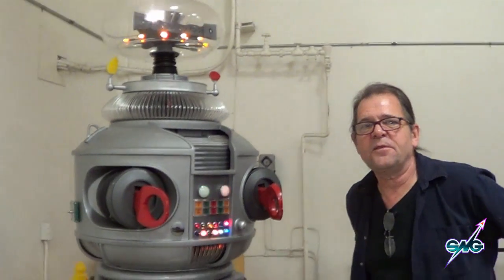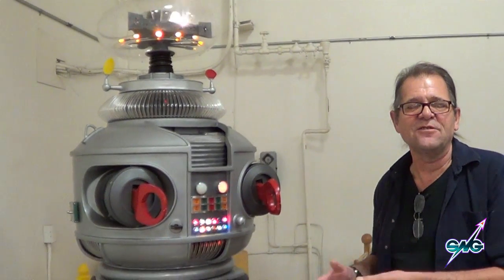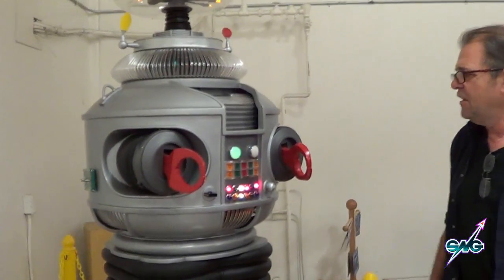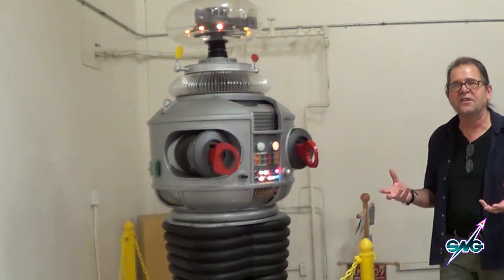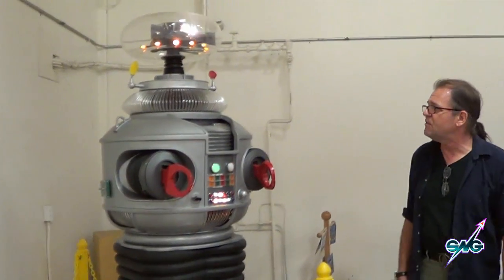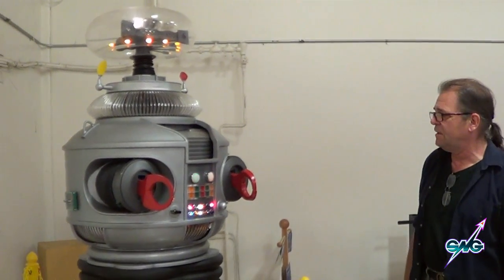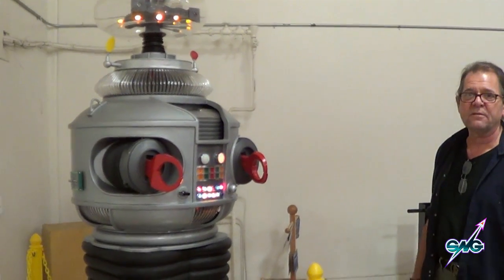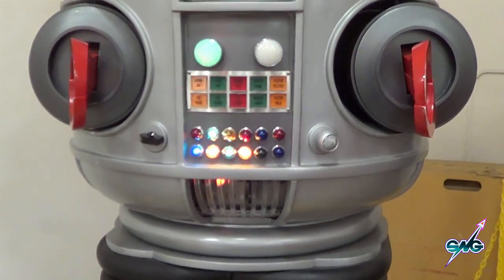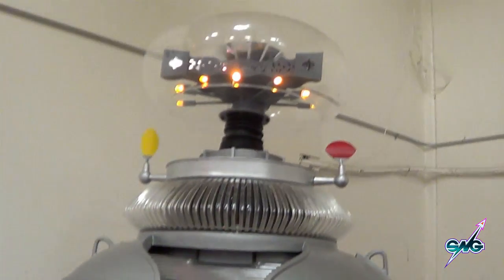You know, you find everything here, from model trains to slot cars to all these great cars. This is a great museum. Everybody should come here to see this place. And of course, we got a D9 robot here from Lost in Space. I would imagine this is probably from the available kit that you can get. I'm not sure because I don't have anybody to talk to about it, but it's really cool to see that here.